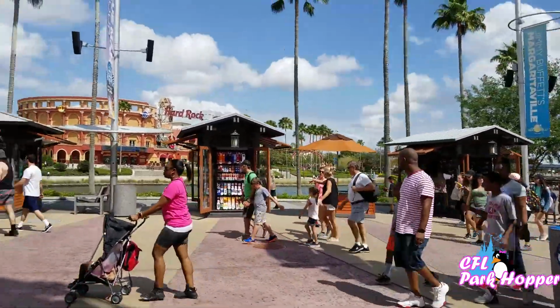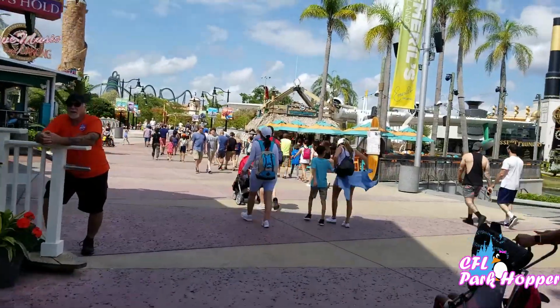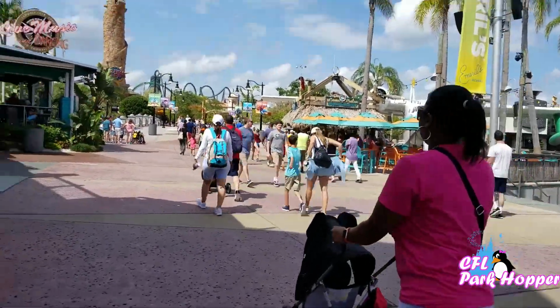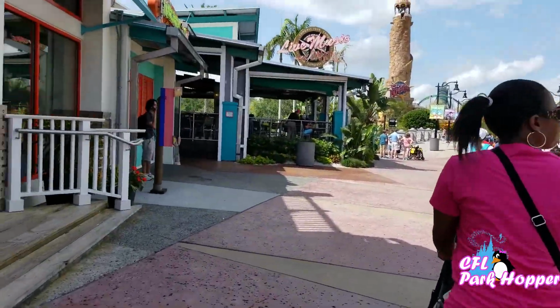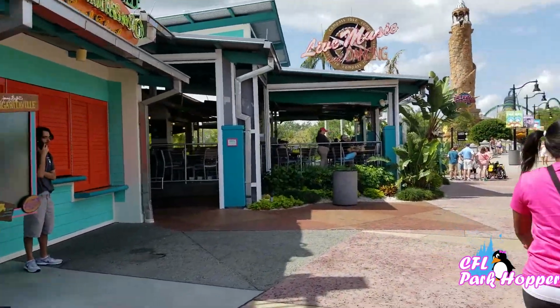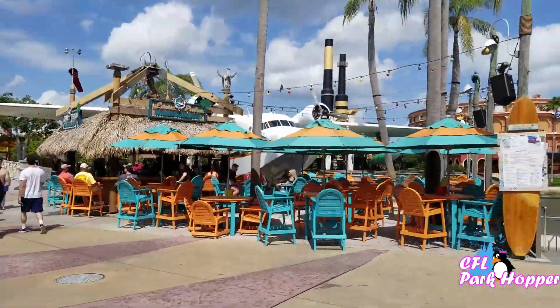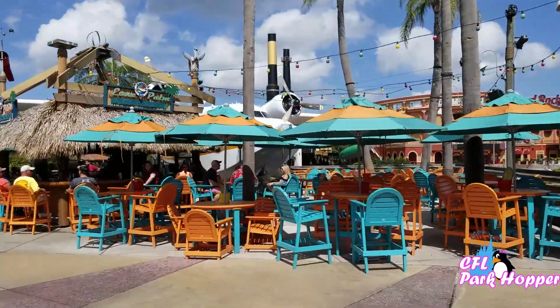There's also little kiosks all around the lagoon where you can get different souvenirs and things as well. This restaurant is really big on the inside. There's a lot of inside seating. There's even a giant porch to sit on. And they even have a margarita bar over here, so you can just hang out and get a drink.